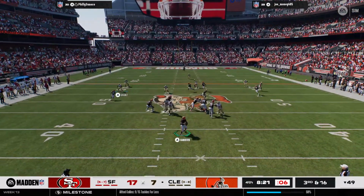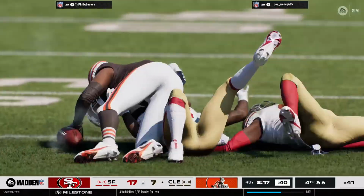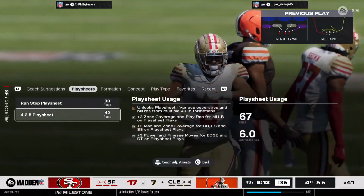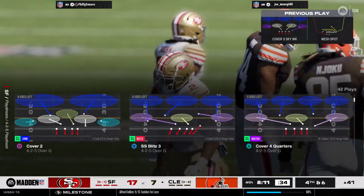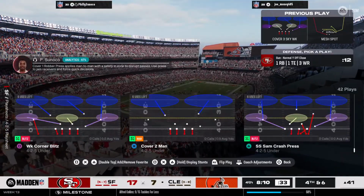Now on 3rd and long, they'll look to throw. Quick hitter here, it's complete. And he gets this only to the 41, not near enough for the first. So the completion results there in 9 yards. And it'll be 4th down.